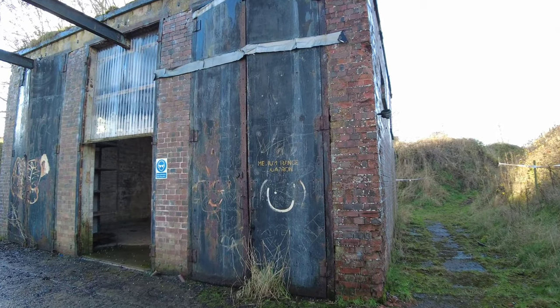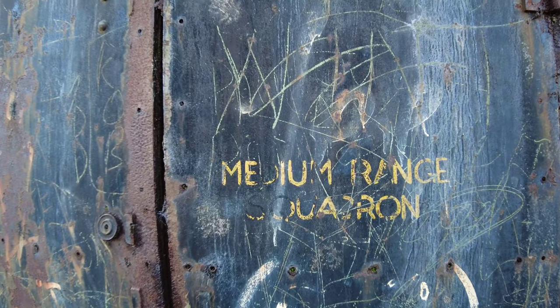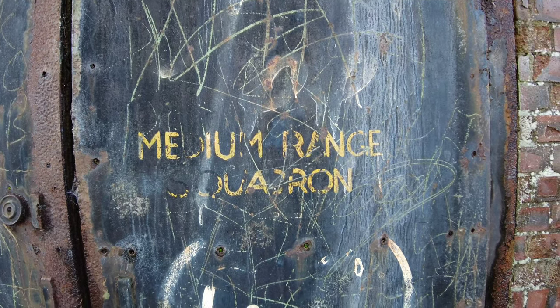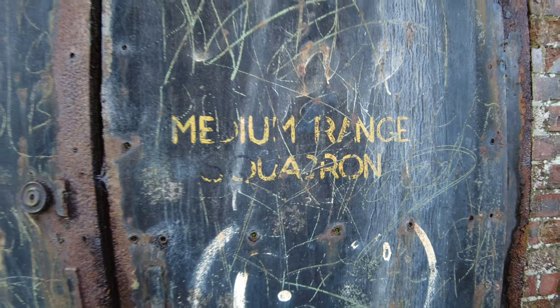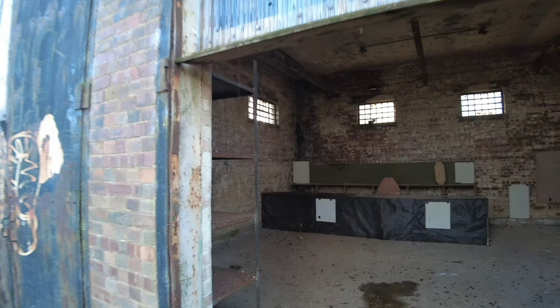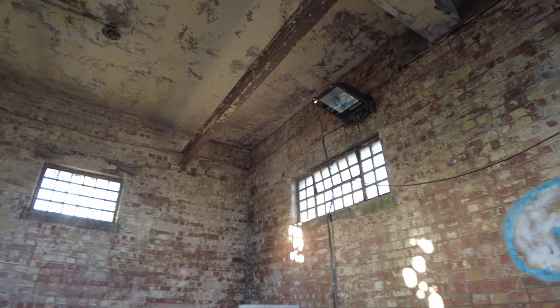So we've got some original writing on one of the doors there. Medium range squadron. Don't know what that's about. So yeah, there's a fair few of these stores on this part of the site. What the hell was that? I think the pigeons are flying into the door.